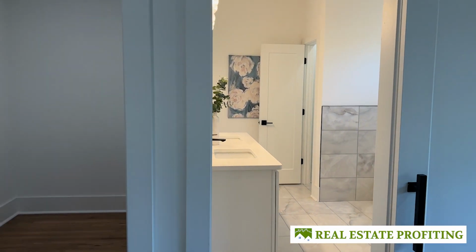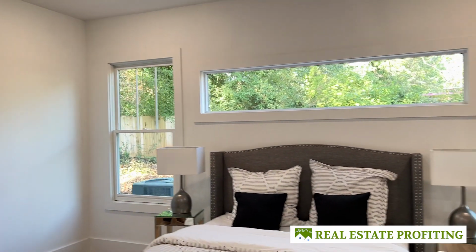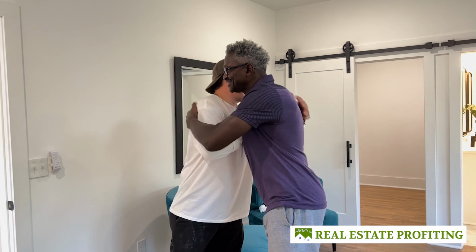And we can show them a little bit about the transoms that we were looking at from the outside. As you can see how beautiful they look on the inside. They definitely bring some more light in. It's great, man. You did an incredible job, dude.